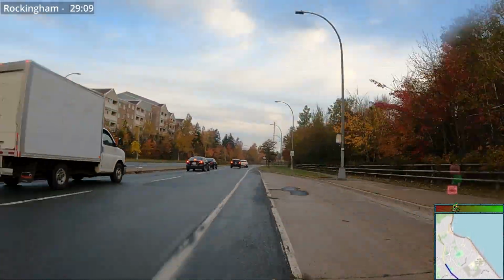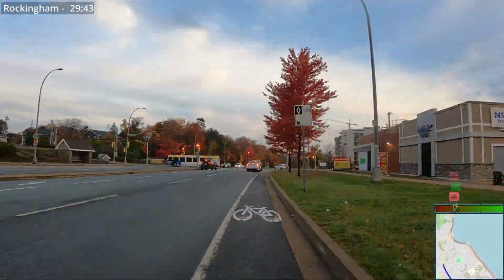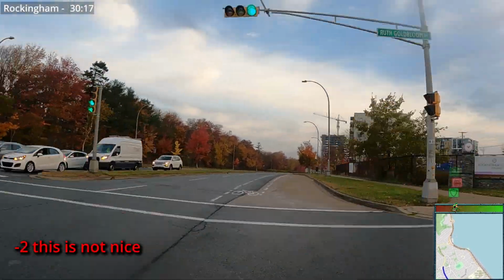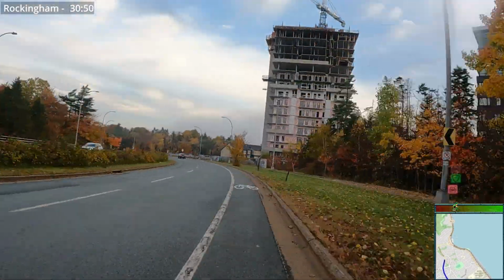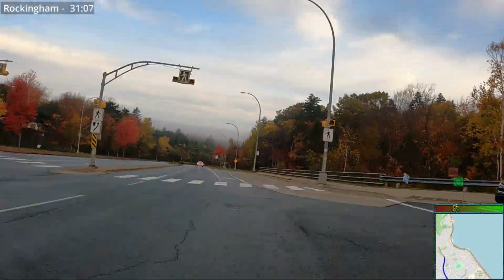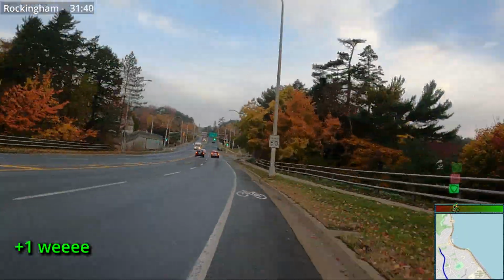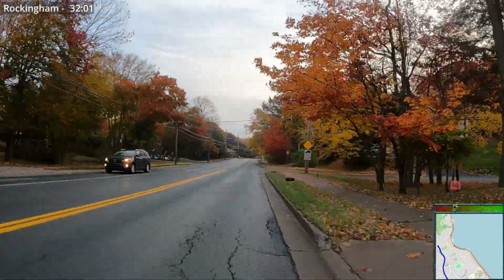This is my first time using the Dunbrack painted bike lanes during rush hour, and honestly, I find being separated from this volume and speed of traffic by a strip of paint kind of unpleasant. I'm having to pump my brakes to keep under the speed limit, so how are all these drivers passing me? The Dunbrack painted lanes end at Kearney Lake Road.